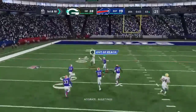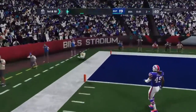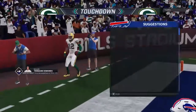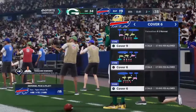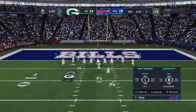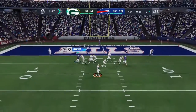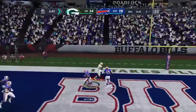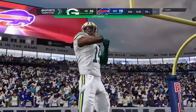Going for the deep ball. It's caught inside the 25. Touchdown, Packers. A big play there with his first career touchdown in his first career game. And the Packers add on to their lead. They'll try and throw for it. And this one's caught. And their 4th quarter lead grows by a couple more.